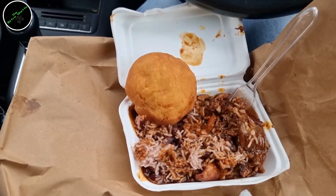But I'll show you when I get back to the Retro Ghetto, because as you probably saw in the last clip, I've got myself some brown stewed chicken and jerk chicken, rice and peas. So yeah, I've got a dumpling on the side. I'm gonna eat this before it gets cold. I'll see you guys with a full belly back in the Retro Ghetto 3.0.